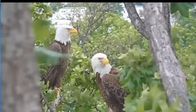Also, and we'll go into a little bit of this as well, Justice has a smaller beak than Liberty, and that is also a tell between male and female of bald eagles. Typically, the male has a smaller beak, smaller tip than the female does. The female beak is wider and longer. But again, that's typical, not true for every set of eagles. But that is pretty typical.